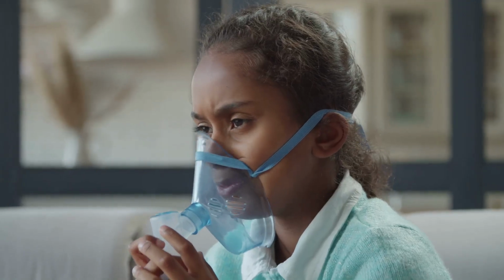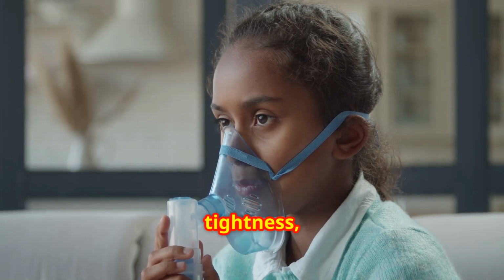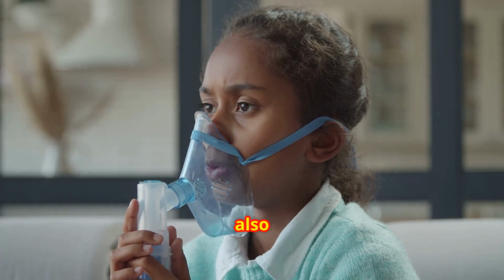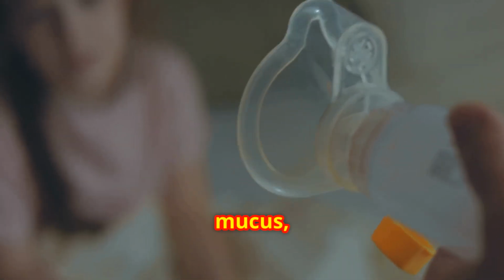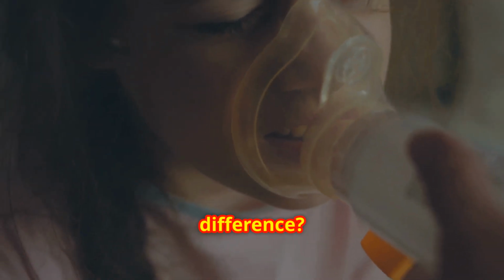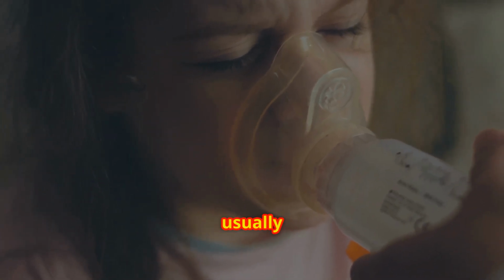Now, onto symptoms. Asthma symptoms include wheezing, shortness of breath, chest tightness, and coughing, especially at night or early morning. Bronchitis also involves coughing, often with mucus, fatigue, shortness of breath, and a slight fever. The difference? Bronchitis coughs tend to bring up mucus, while asthma coughs are usually dry.